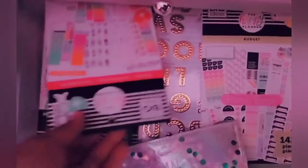And here are some sticker books from the Happy Planner. Here's one that I just found this term. It's a nursing one and it has really, really cute nursing stickers and nursing related quotes and stuff. So here's some Nurse Life, which is one of the hashtags I always use on my Instagram pictures.